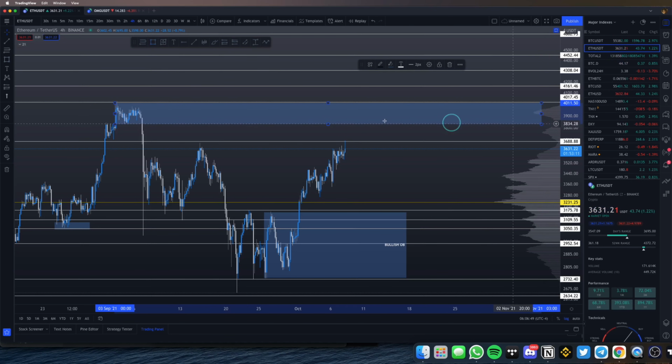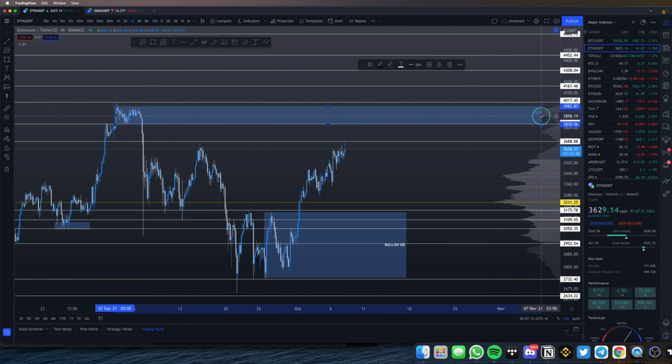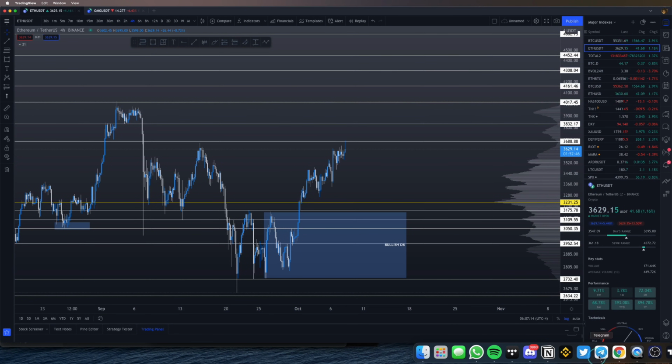Anyone who hasn't learned about order blocks and liquidity probably is not going to understand this, and neither will I try to explain it in this video. But all you have to understand is that in the event that Ethereum does break above this level right here, I do believe that it is going to reach for 4K, and even if it does not reach for 4K, it is going to at least go to 38.30. So that is going to be the next level of resistance.